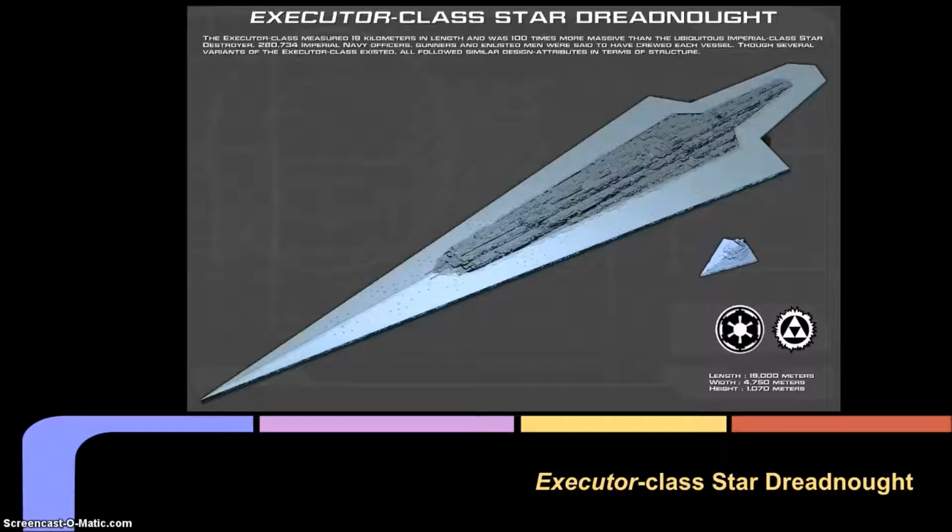It's huge, humongous. This picture is showing a size comparison with an Imperial-class Star Destroyer. The Imperial-class Star Destroyer isn't even bigger than this section right here. It's like 3 of those make up just this little back area of it. So it's huge, humongous. It's practically a flying city. What else can I say? It's also Darth Vader's flagship.